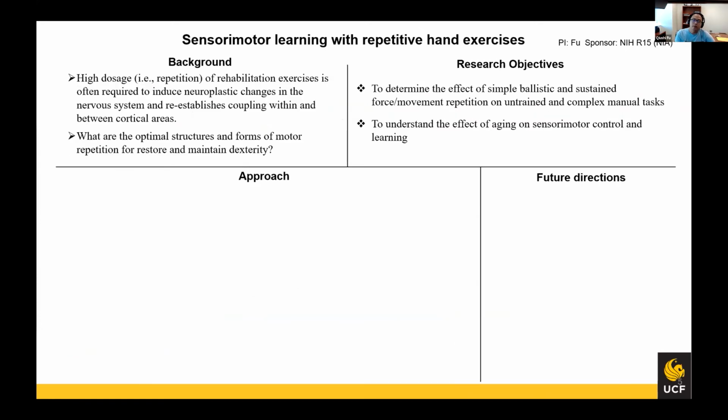So the second project is about motor learning. Learning motor behavior is critical in the process of rehabilitation, meaning that if you have impaired motor function, the way to recover is to induce neuroplasticity through repetitive motor exercise. However, for the hand, it's quite difficult, and nobody really knows what type of exercise or repetition should be used to increase the dosage or to be more effective, so that it can generalize to different activities.